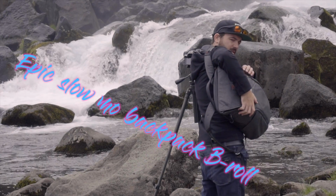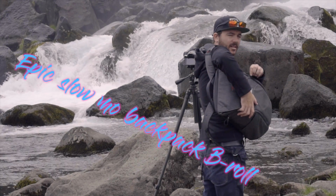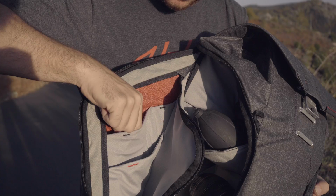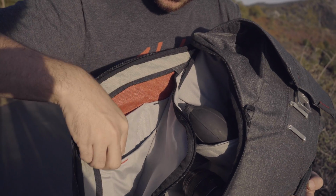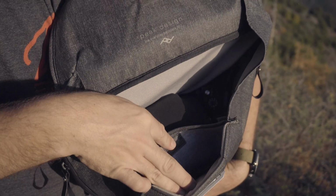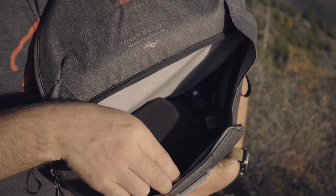Now, another great thing about this backpack is that it has a ton of little nooks and crannies, and all of these nooks and crannies are for whatever you need them to be. In each one of the zippers on the sides, there's another zipper pocket on the inside to keep your business cards, your memory cards, batteries, all of your little knickknacks. And then also at the top, there's another little hidden pouch in the pouch area. So there's a pouch in the pouch that you can carry maybe some of your neutral density filters, your polarizers, and keep them nicely separated from the rest of your gear, so they're not falling around.